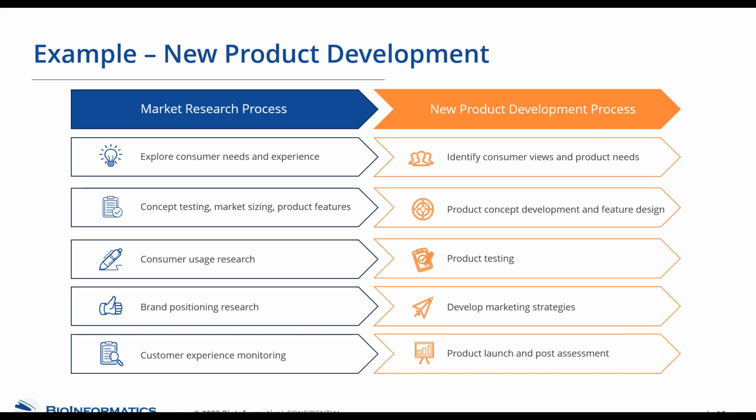Here's a few more specific examples of how the market research process can tie into the new product development process. Market research could help you explore consumer needs and experience, and that helps you with identifying customer views and what their product needs are. Market research can do concept testing. We can determine market sizes. We can determine what product features are important or desired. And that can help you with product concept development and designing what features are going to go into that.